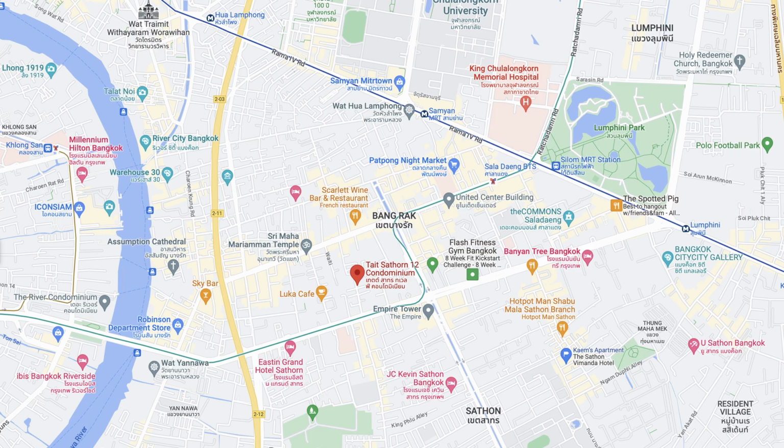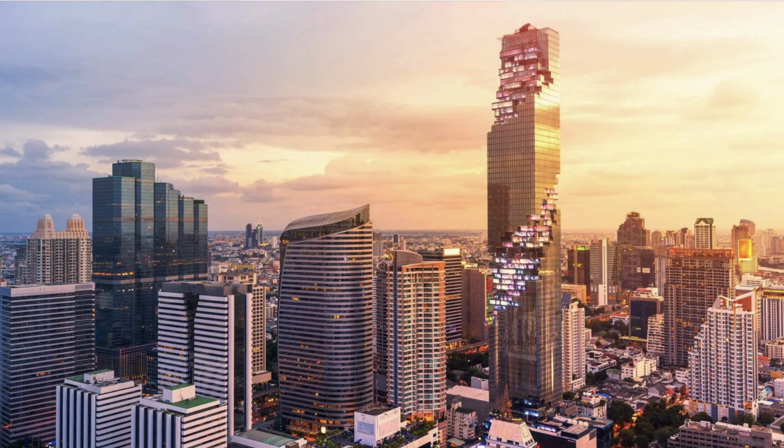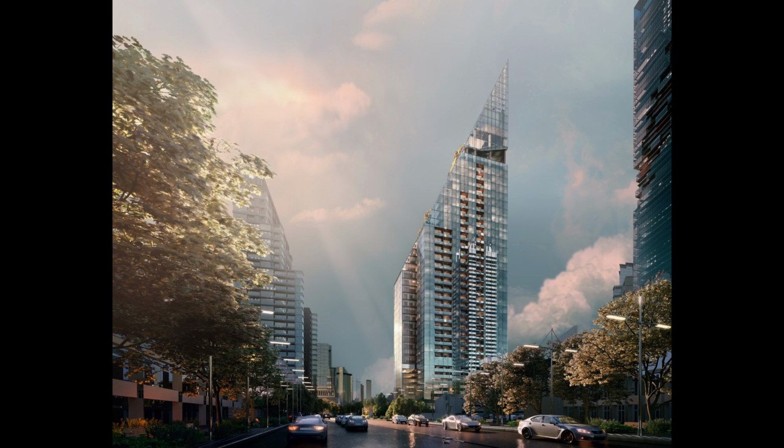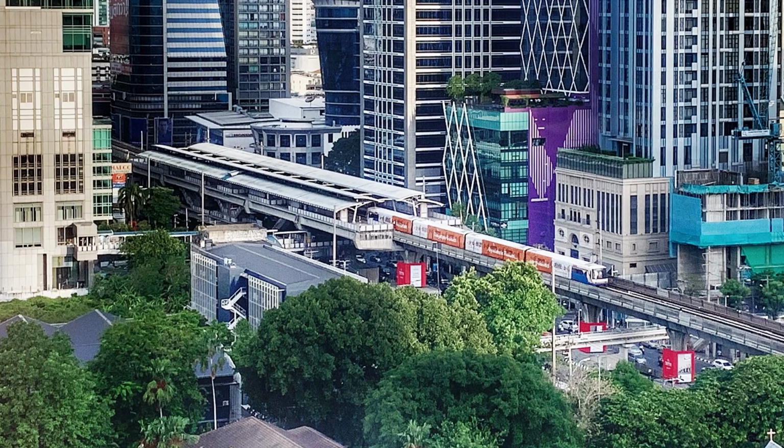The neighborhood is called Sathon, and it may not be the first area that comes to mind for visitors, but for locals and expats, it's one of the most sought-after neighborhoods in Bangkok. It's right between the river and Lumpini Park, and it has a modern international feel to it, as it's where many multinational corporations and embassies are located, and it's where Bangkok's most iconic building, the Mahanakhon, is located as well. Tait12 is in Sathon 12, which is one of my personal favorite streets for dining and nightlife, and it's walking distance to a SkyTrain station, which is an absolute lifesaver during Bangkok rush hour.